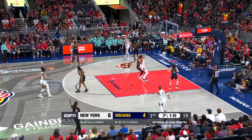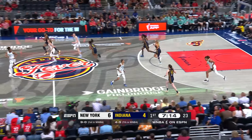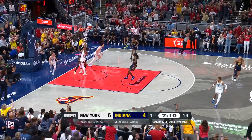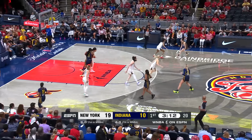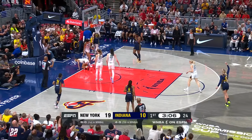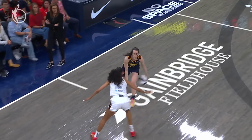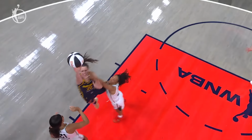One rebound more a game than their opponents. Miss for Ionescu, and here comes Clark. This is one thing you get with Clark: great pace and great passes. Found Boston perfectly. Caitlin Clark last played for Indiana against New York, and now she takes it in off glass and has a chance for a 3-point play. Bringing the ball down, looking inside. Aaliyah Boston not open. Look at that crossover, then the spin.